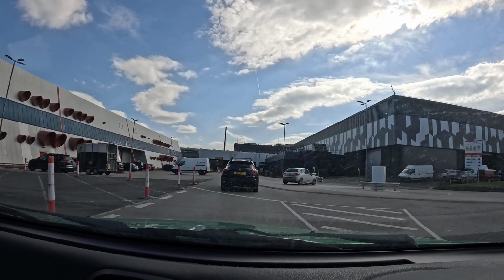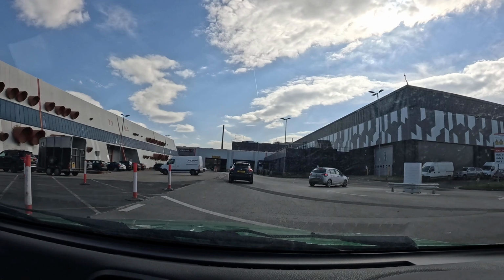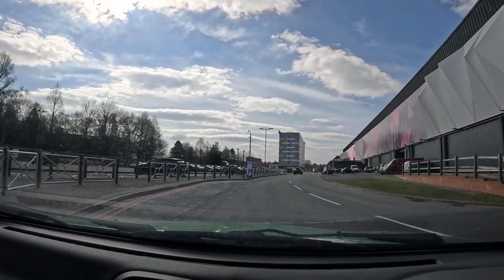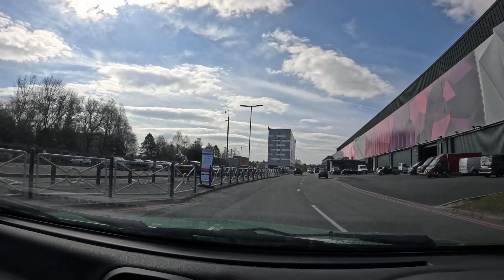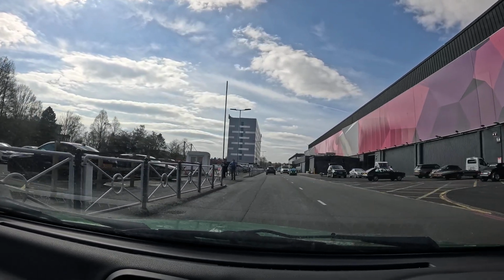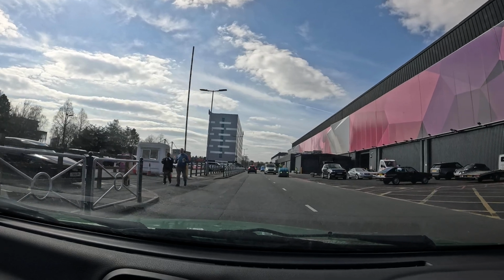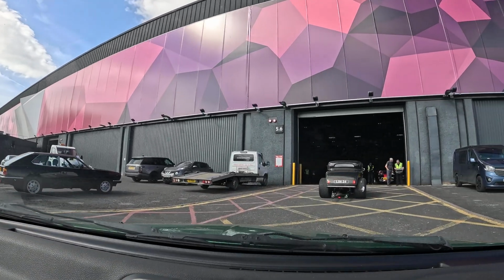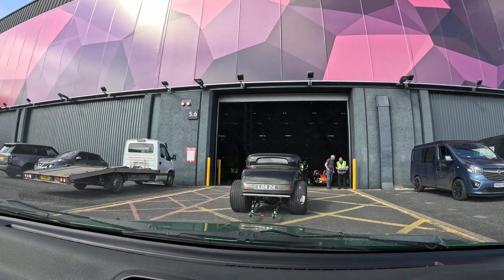Right, I'm going to pause while I work out where I'm going. Right, I'm hoping this is the entrance. Well, I'm certainly going to drive in. I'm going to follow that hot rod. Apologies, this is going to be very noisy, so you might not be able to hear me that well.